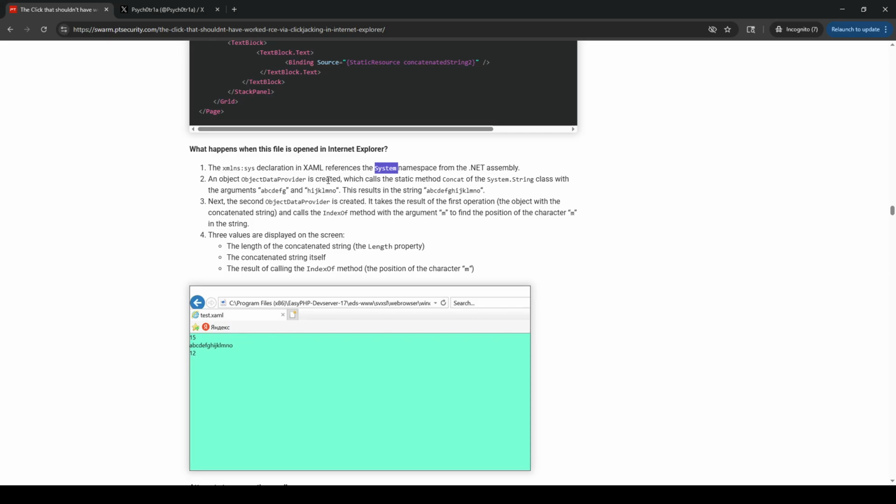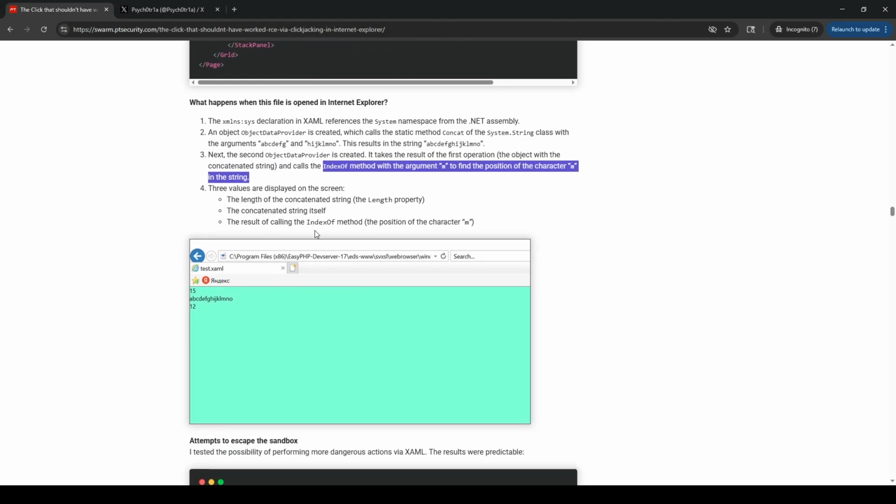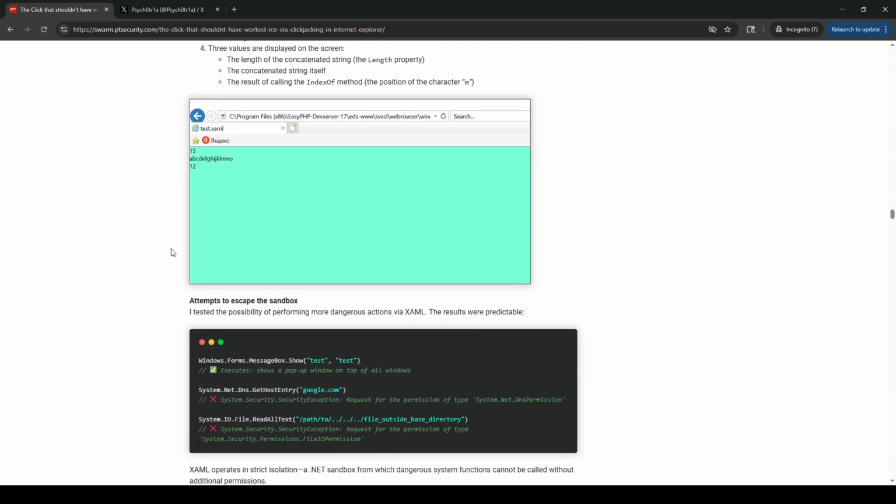Object data provider is created and calls the static method of concat. The system string class with the arguments, blah, blah, blah. The result is that. Next, the second object data provider is created, the sensitive deserialization. It takes the result of the first operation and calls the index of method. Okay, nice. So yeah, we're able to do these chained static calls. Three values are displayed on the screen: length of the concatenated string, the string itself, and the result of the index of call. Attempt to escape the sandbox.